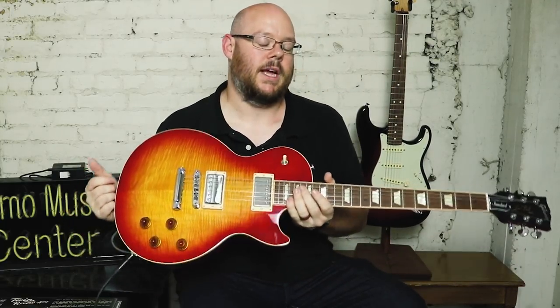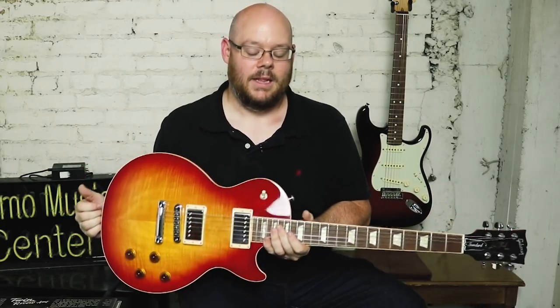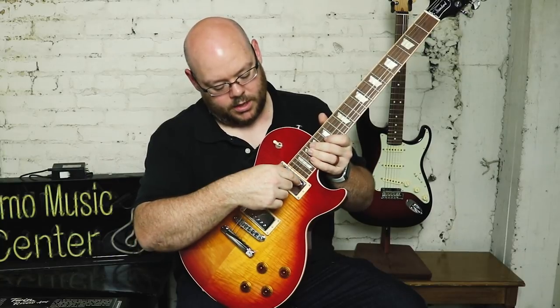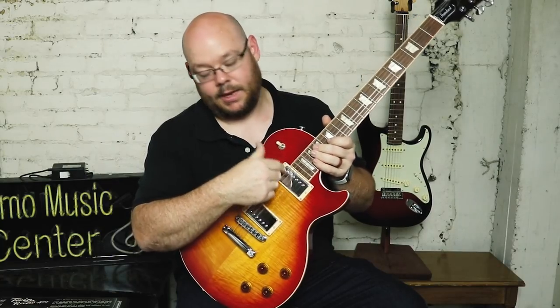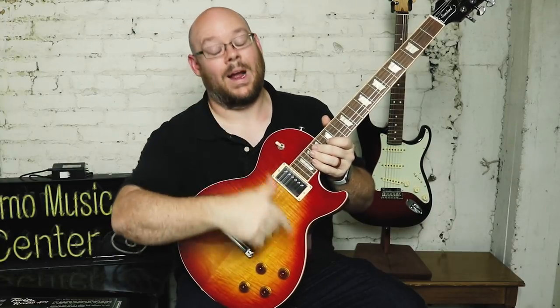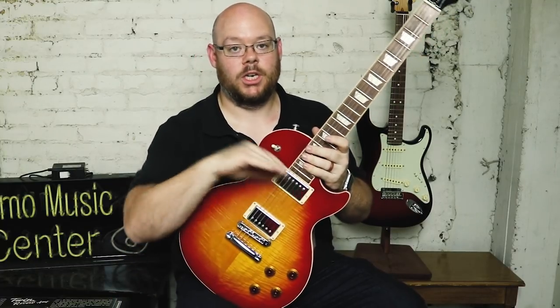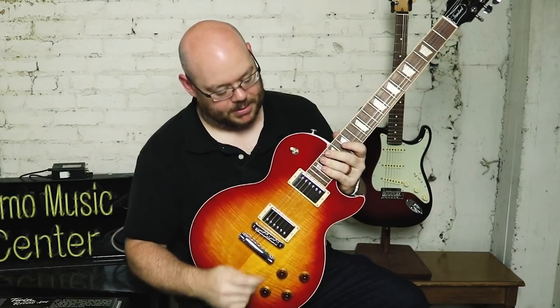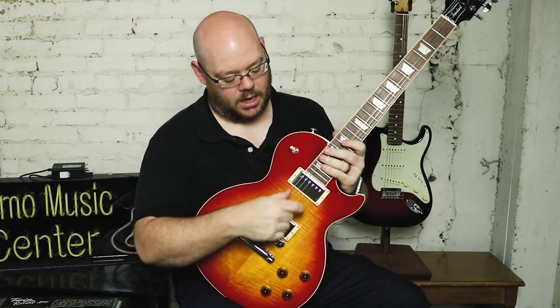Humbucking pickups came about to combat that. They consist of two bobbins, one with magnetized screws, and they can be covered or not covered. The second bobbin is wound in reverse, so it cancels out any of the hum that would normally come from just the single coil pickup. So that's why they're called humbuckers. They buck the hum. Seth Lover knew what he was doing when he designed them. So that's what a humbucking pickup is in its design.